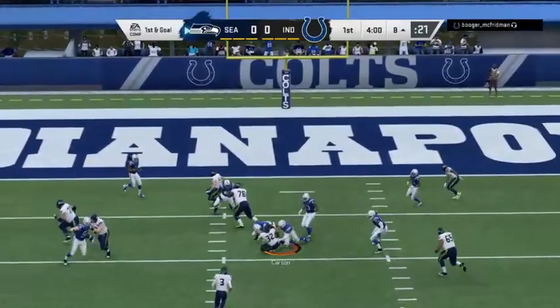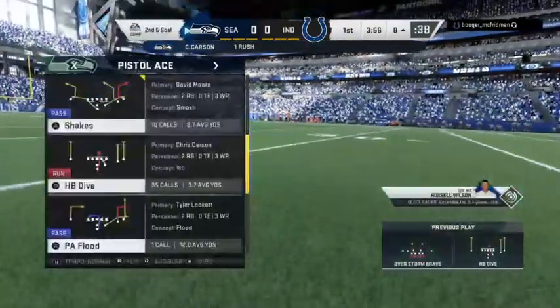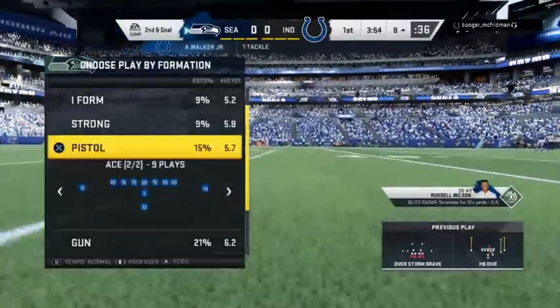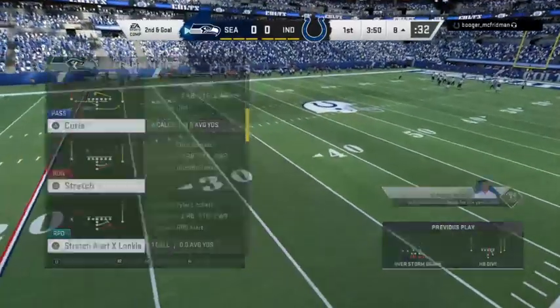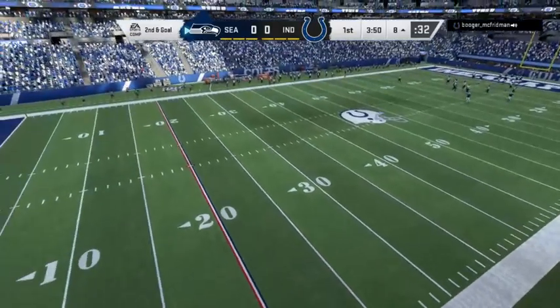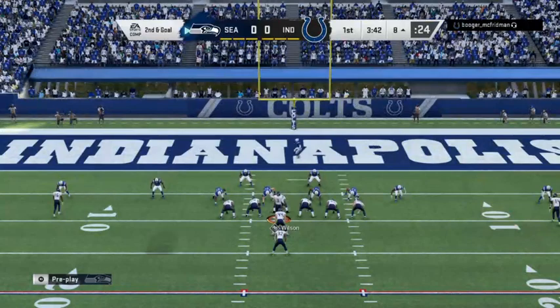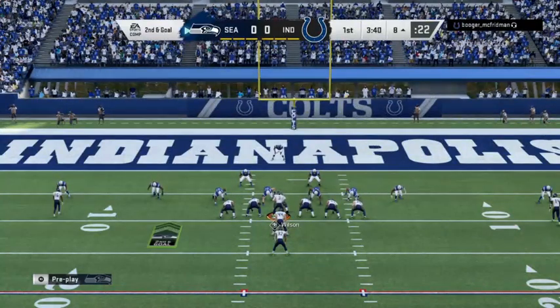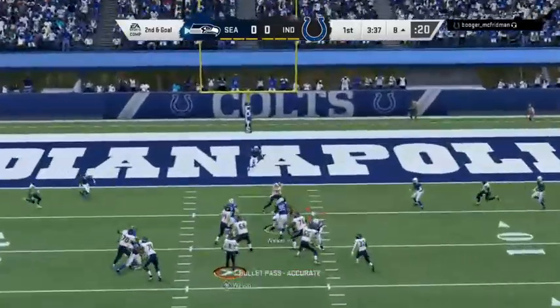This is the Oklahoma State alum, Chris Carson. Trying to run inside, but nothing there. No gain on the play that time, and it sets up second and goal. He has elite instincts from his linebacker spot. He's able to diagnose the run and flies in like a missile to stop that one behind the line of scrimmage. Nothing on first down, so the ball remains at the 8-yard line, second and goal.